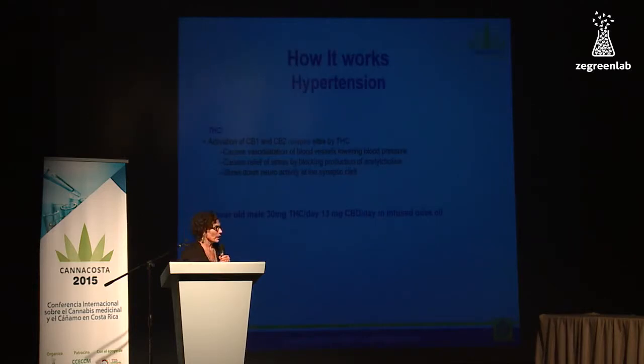Now, hypertension is very controversial because it works for some and it doesn't work for others, and we still don't know exactly why. We know that it causes vasodilation of blood vessels, and it lowers the blood pressure through that. It also obviously releases stress, blocks the production of acetylcholine, and slows down neuroactivity at the synaptic cleft.